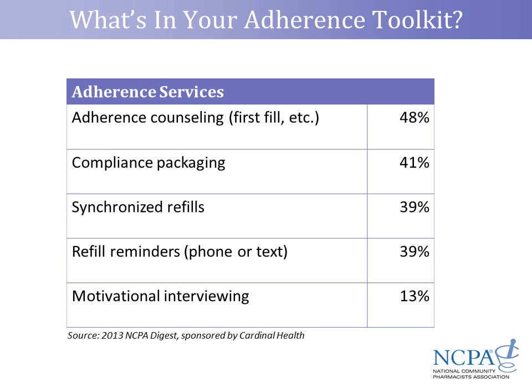So what's in your adherence toolbox, and what can you use? Well, here's a look at what the independent industry has been doing. Adherence counseling, about half of all independents are doing some sort of adherence counseling. Another 40% are doing compliance packaging, synchronized refills, or even refill reminders. And then we also have 13% that are doing some motivational interviewing. So there's lots of things you can do in your pharmacy that aren't necessarily time consuming, but a great way to get involved and offer your patients some adherence services.